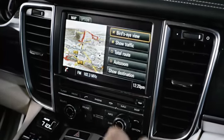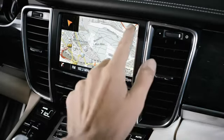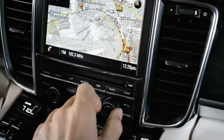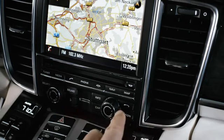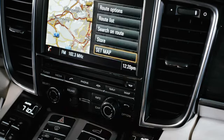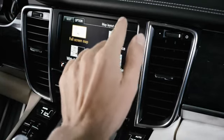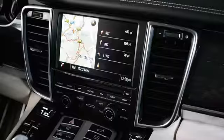The map can be shown either in 2D or as a 3D perspective, oriented in the direction of travel or always to the north. Use the right-hand rotary or push-button control to change the scale of the map. You can also use split screen mode to display two functions at the same time. For example, the map and a list of directions.